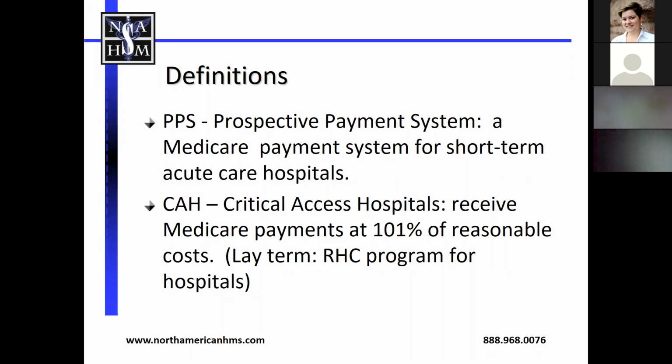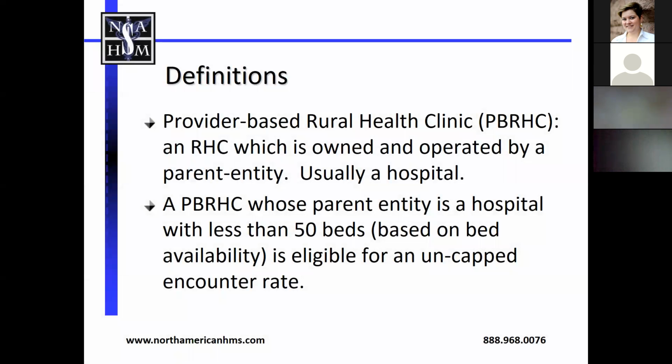So there are some differences between really some of the exceptions that are enjoyed. A couple of the exceptions that provider-based rural health clinics enjoy are based on their association with a critical access hospital. And some of these exceptions we enjoy as provider-based rural health clinics are by virtue of us being associated with a hospital of fewer than 50 beds. So certainly we can have a PPS hospital fewer than 50 beds, and by their nature, critical access hospitals are fewer than 50 beds, and I believe their limit is 25. So just a little bit of the differences between the two types of entities.